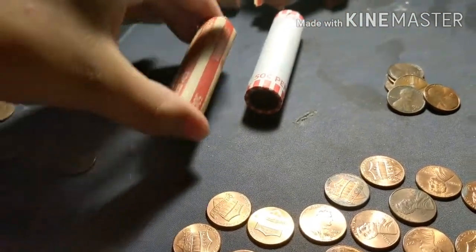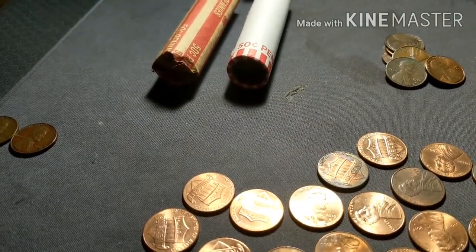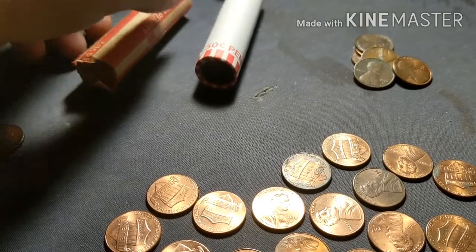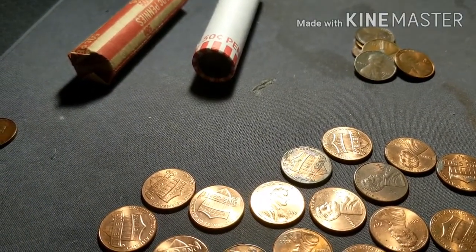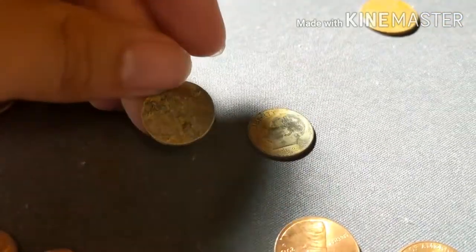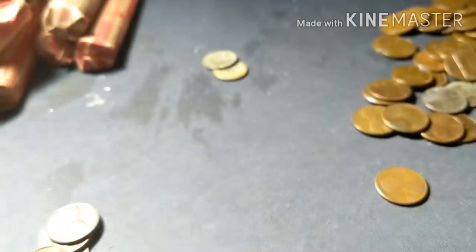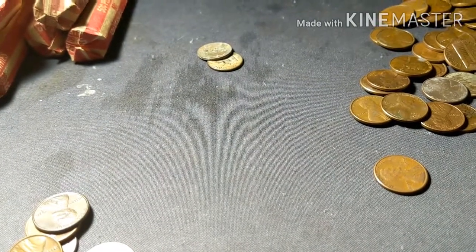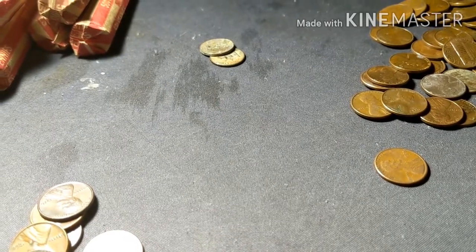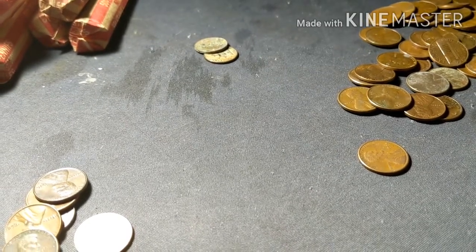So we have 2 rolls left, and for some reason I never thought about doing this, but I decided to count the number of pennies in one of these bank wrapped rolls. And it came out to 52 in this roll. But we had 2 dimes. This one I can't read the date on, that's 2005, but 20 cents, or making 18 cents, because I thought I was getting 2 pennies. I'm perfectly happy with that. And like I said, this roll had 52 coins in it. So technically I just got a free 20 cents.